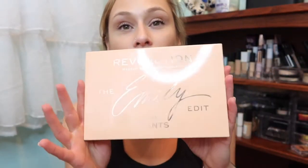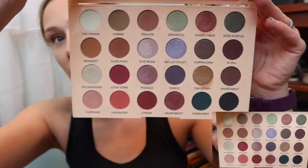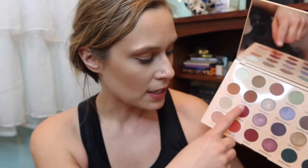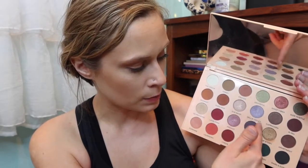This was the last week with the Emily the Once palette. So I will post a picture of it at the beginning of the month, and this is what we're looking at right now. I definitely dug into it. The browns is really where I lived. These reds also, but I did dabble over here. Like, I liked Good Vibes, Top Story. The purples I dabbled in, that was actually in my makeup inventory video. That's what I was wearing, was this purple section. So yeah, I really did enjoy it.